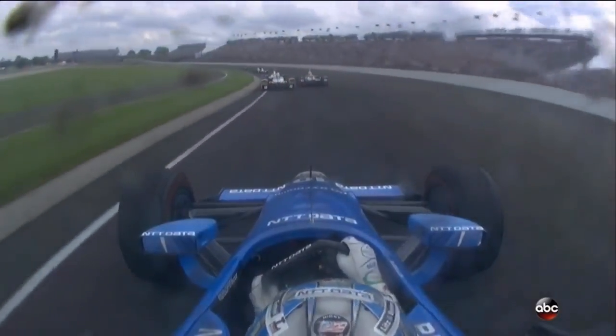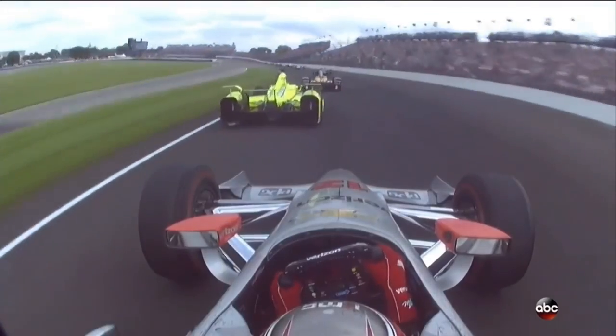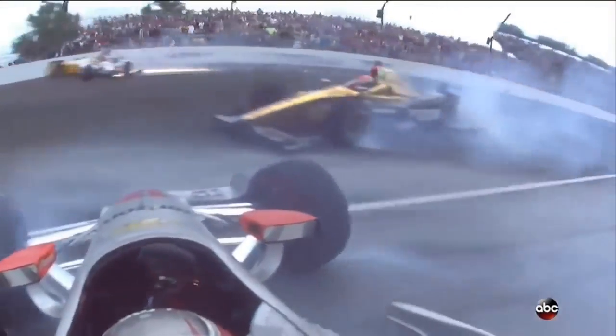James Hinchcliffe. CK here. Oh, so much experience. Out of it, bails out of it. He should have been involved in that, but with his experience, he took his foot off the gas. Will Power. Yellow, yellow, yellow. You see, everybody takes their hands off the steering wheel there. Oh. As you said, Eddie, almost got through there. Oh. And that's how loud it is in the car, too, isn't it?